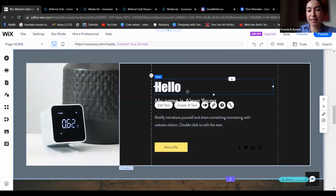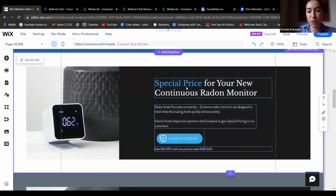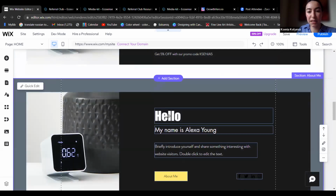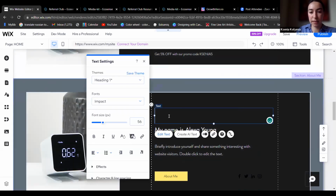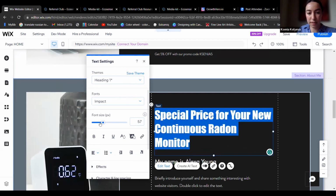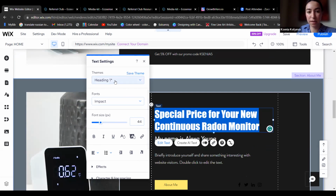Then, of course, you have your text as a heading. And I chose this one: Special price for your new continuous radon monitor. And we recommend highlighting special price. So when I went here, delete, I just copied "special price for your continuous radon monitor." And I edited here and it came out way too big. So very simple, I edited the size so that it fits.